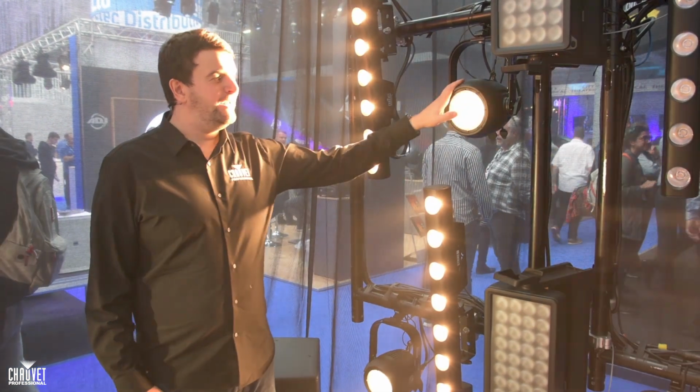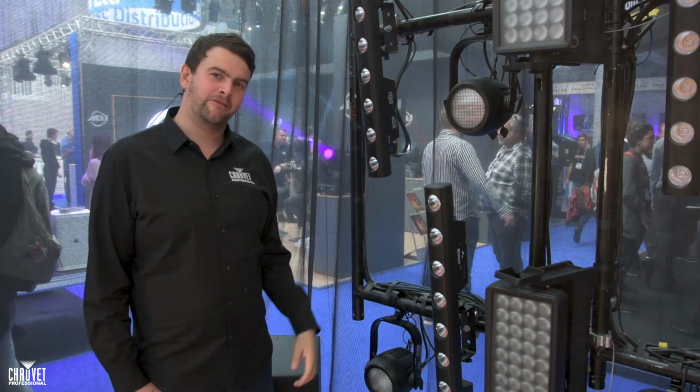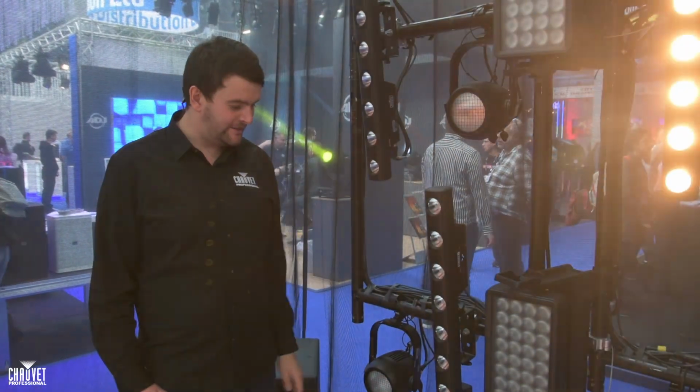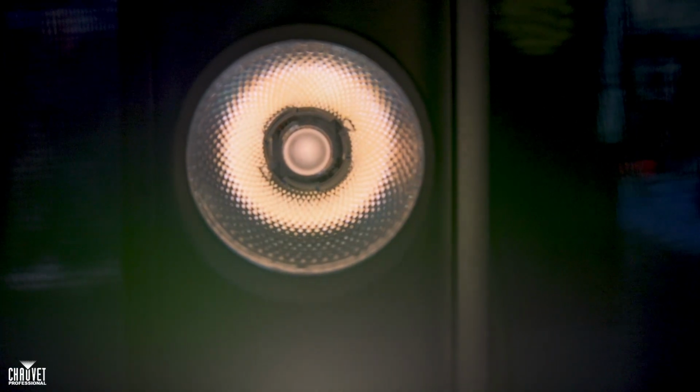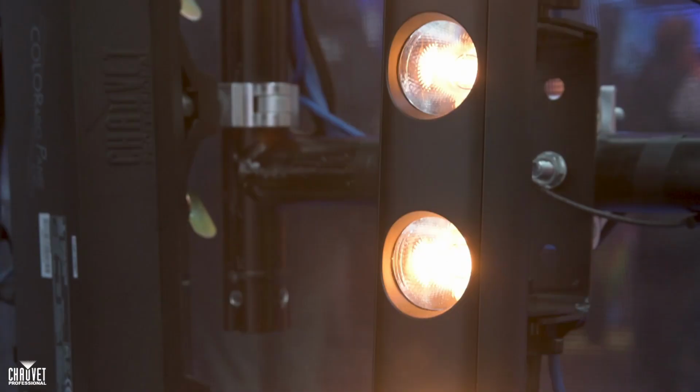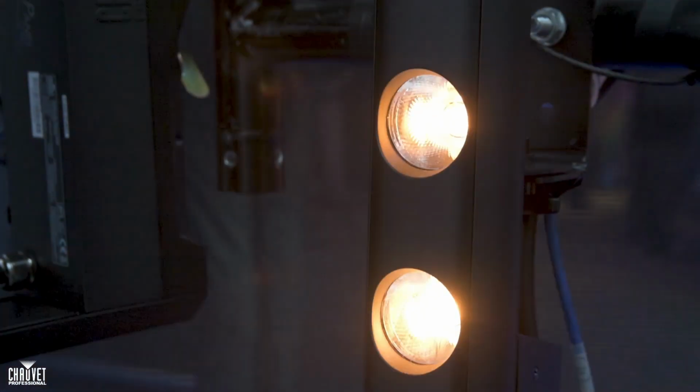The P38 is IP rated, so you can use it on festival stages, outside. And then the Saber is a 10 cell, so they've each got 15 watt LED in. They've also got the redshift, and they're great for eye candy, and just to create that kind of original tungsten feel.